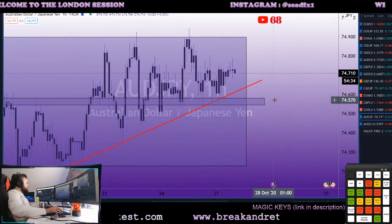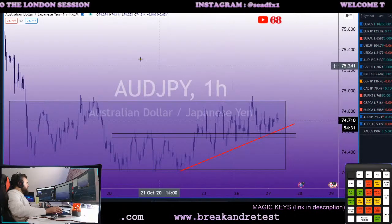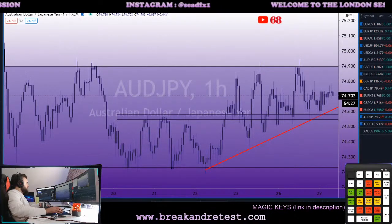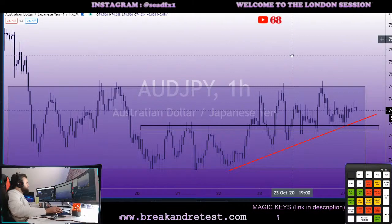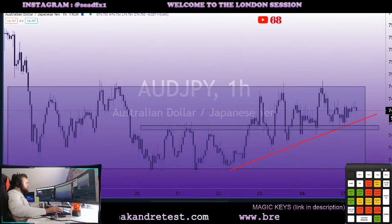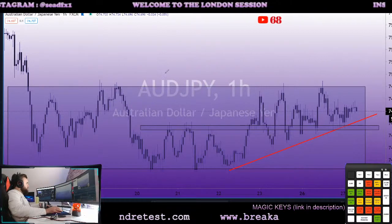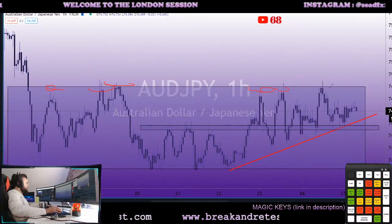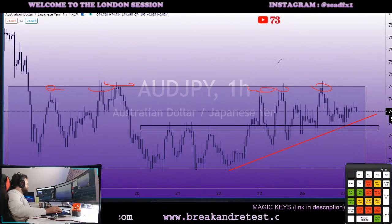Okay, so let's look at other things. USD JPY has been in this big consolidation box for quite a while, and it's going to be pretty good once it breaks. It's going to be pretty good once it breaks above. I think we're going to have a good chance here. Lots of rejections.